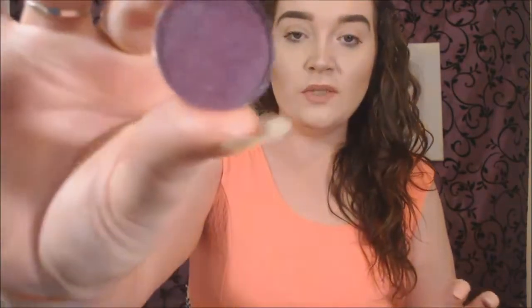So next, we have probably my second favorite. This one's an amethyst. I just love purple. Purple is my favorite color, and that's why I chose this one. Again, this one's not matte. This is one of the shimmery shades.